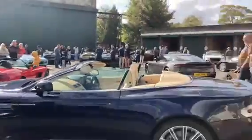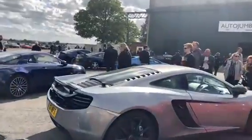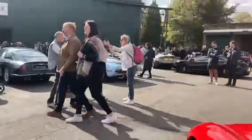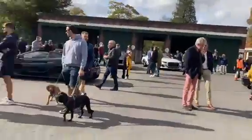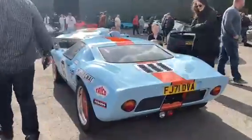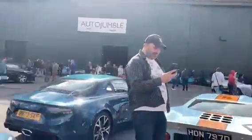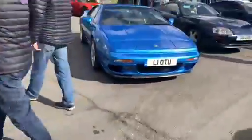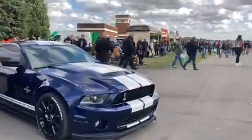SLS AMG, Aston. Is that Viper? Dodge Viper. McLaren MP412C, is it? Something like that. 675 maybe, LT. DBS there. This lot here. Wow. Look at the liveries on these. LP 8110. And a Shelby GT500 Mustang here. Now that is cool. Ooh, and some golf buggies.